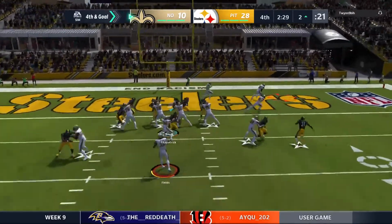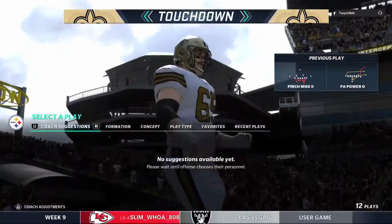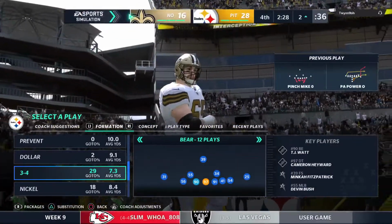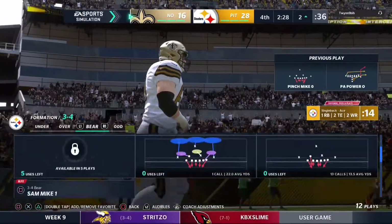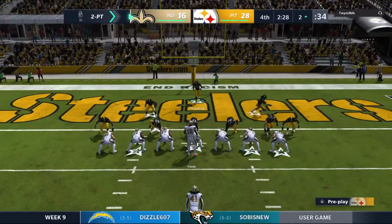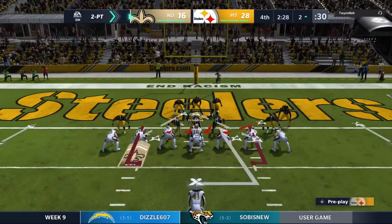Now this time he'll look to throw. And he's got him. It's caught in the end zone. Touchdown, New Orleans. A 2-yard touchdown grab. And the Saints take advantage of field position on the turnover to cash in for 6. Now the Saints offense will remain on the field and go for 2.